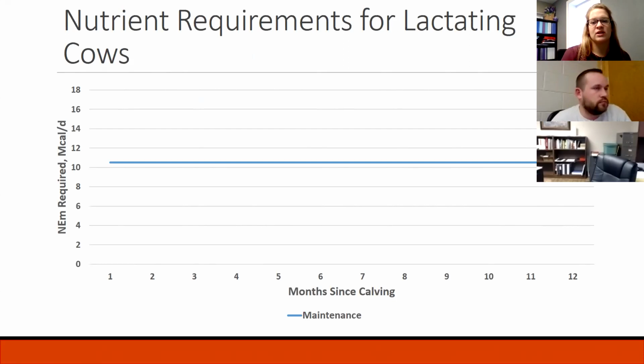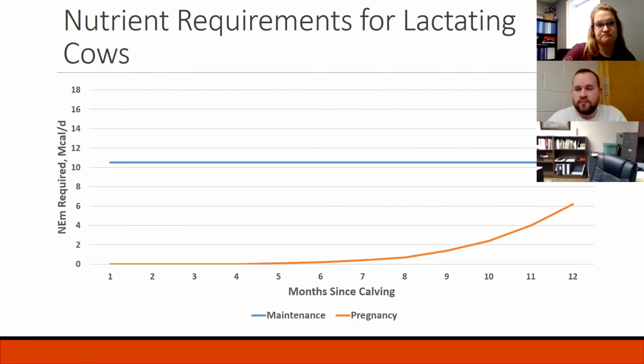So think about your calving system, spring or fall calver, and where you would be at in this. And then on the y-axis, we're going to look at net energy maintenance required. So we're going to look at maintenance. The small m means maintenance. So to maintain a body weight or body condition score, a cow needs 10.5 Mcal per day to maintain.